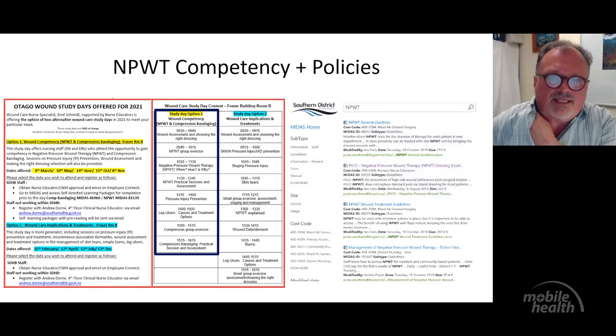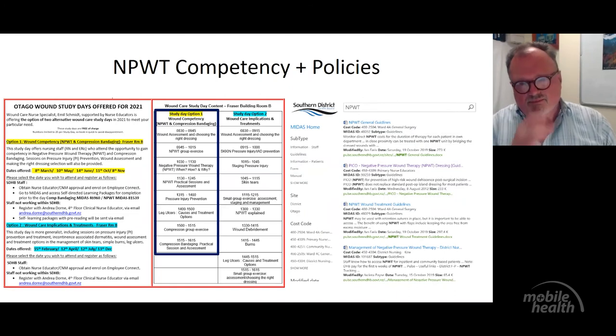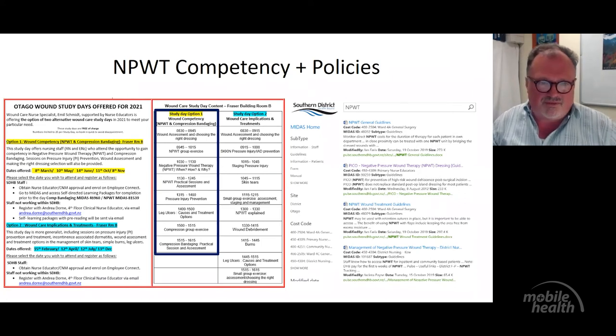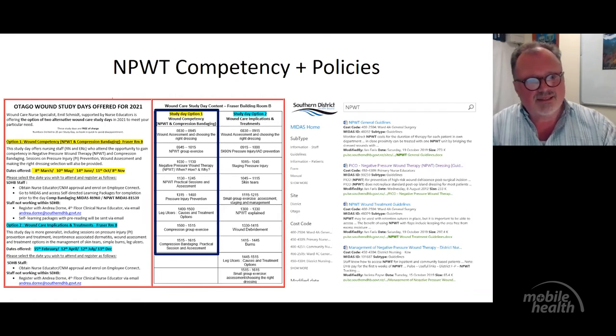So the last slide is really just to show that if you want to apply negative pressure systems, you should have a competency, you should have an education program. These are our wound study days we do once a month. We have two options. One is the competency part of it, option one. There's a negative pressure system competency and a compression bandaging competency. The people have to do a workbook and answer questions and everything else. And then they have to be observed doing dressings, to make sure that we apply the system in a safe way and in a cost-effective way.